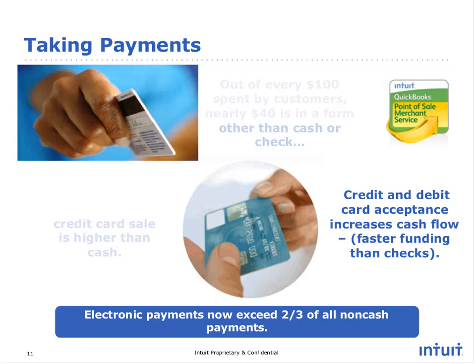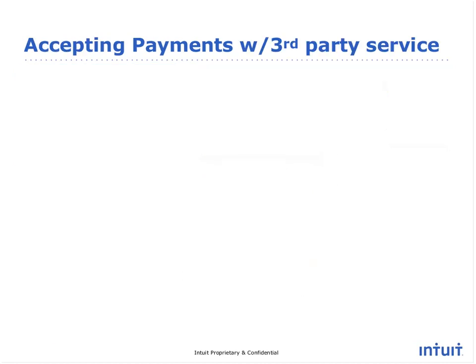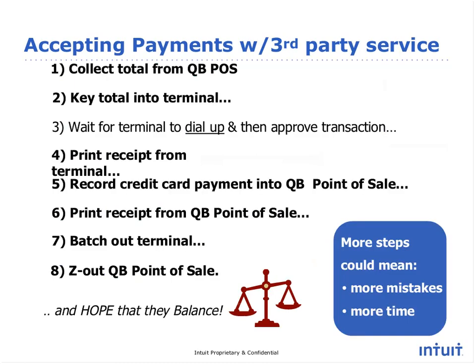Okay. Here's what it looks like accepting payments with a third-party service, because you have a lot of clients that go with our point of sale, but they still want to use their bank's merchant service system. So it's an 8-step process for them. They collect the total from QuickBooks POS. They key the total into the terminal. Wait for the terminal to dial up. Approve the transaction. Print receipt from the terminal. Record credit card payment into QuickBooks point of sale. Print the receipt from point of sale, batch out the terminal and Z out QuickBooks point of sale into the financial exchange. Okay, and none of that really goes over other than the sales, and stuff. And just hope it balances. So it could be more mistakes.